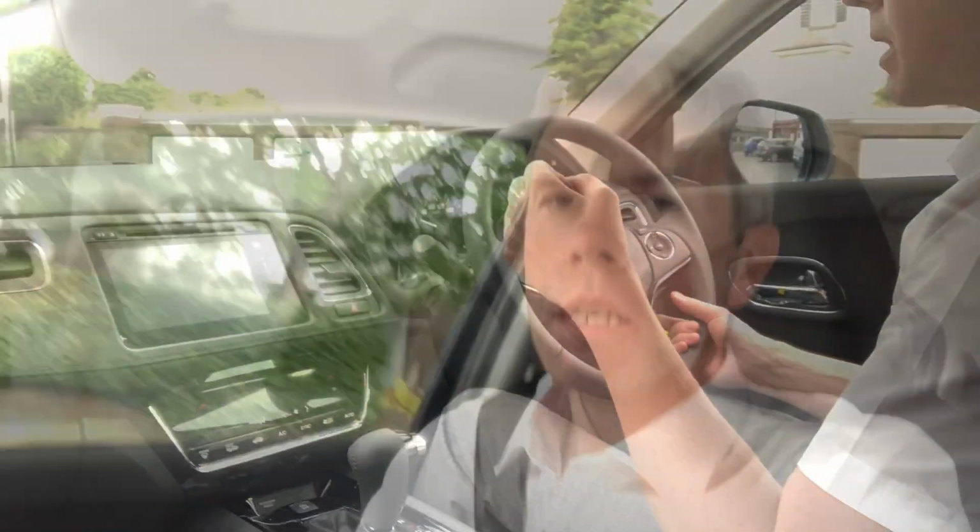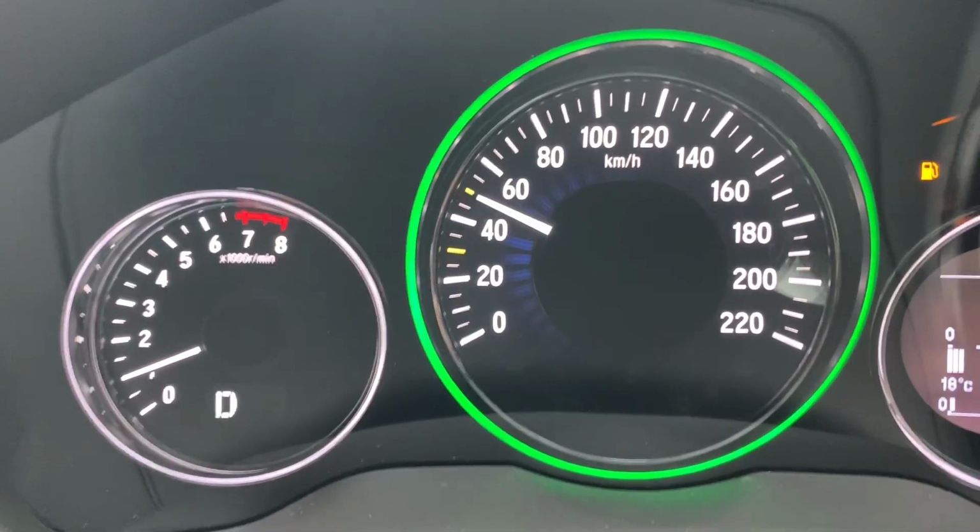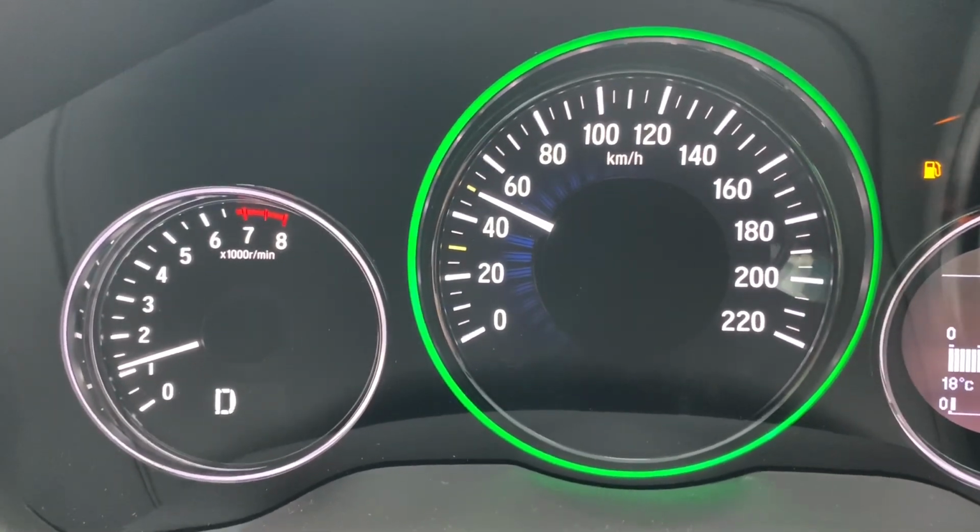So what it essentially means is, yes, you don't have to change gears, but unlike a normal automatic, this one doesn't actually go up and down through gears per se. It actually just selects the correct engine revolution that the car needs. And the great thing about that is when you're cruising, you can see we're doing 50 kilometers an hour and the car is taking over really, really low. And the same idea continues when you're on a motorway or doing any kind of speed.